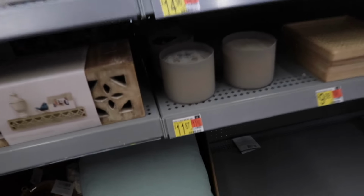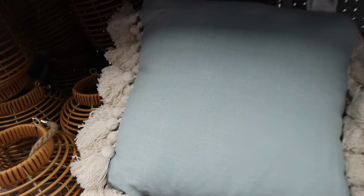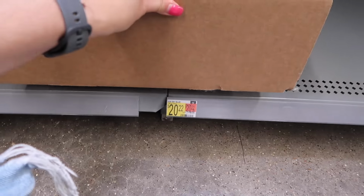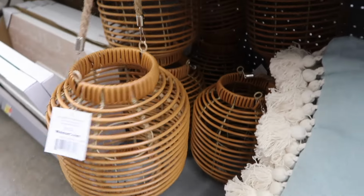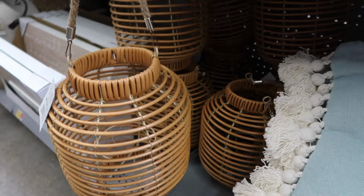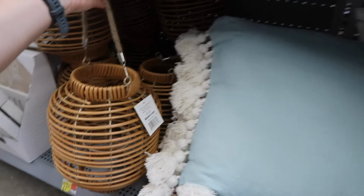Now, these pillows right here, oh my god, they're so beautiful. And these I've shared on a different Walmart video that you guys seem to really enjoy. These are actually $20.22. These lanterns are also ones that I've shared before. Oh my god, they are so pretty. You can hang them from a ceiling in your back porch. I love the color. I actually love how these two look together.